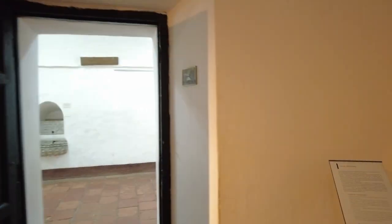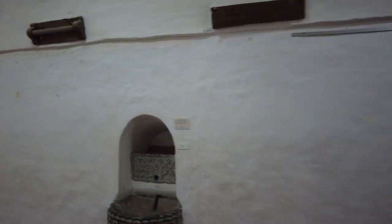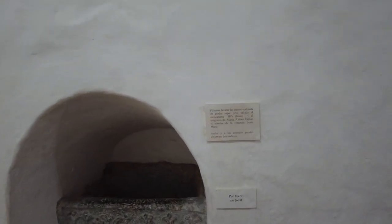Oh, we lost the light. Guess that means it's time to leave. I'm going to leave this room. We'll move on to the next one. Guess I wasn't moving fast enough to keep the motion sensors tricked. Oh, it looks like so.